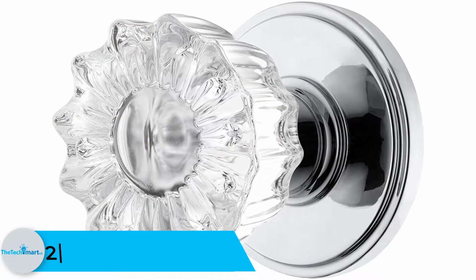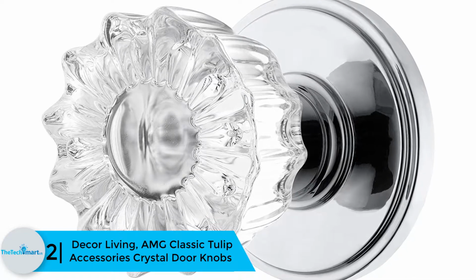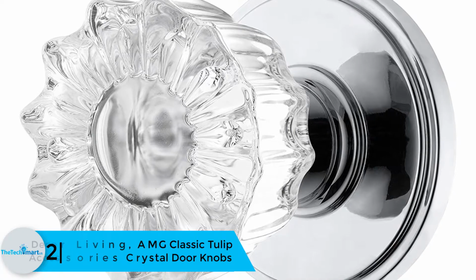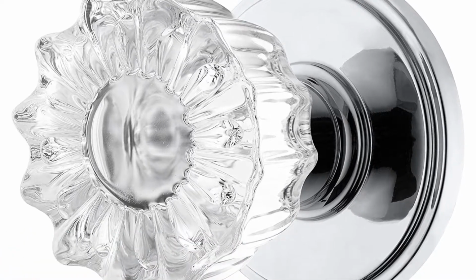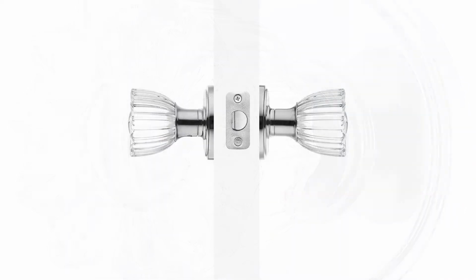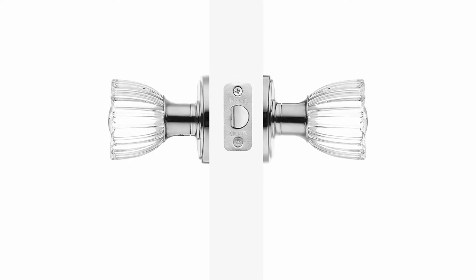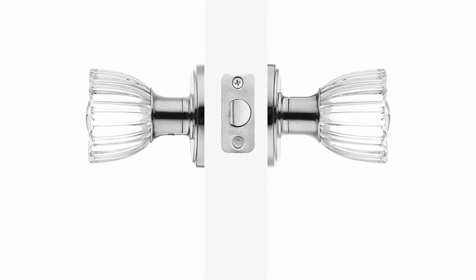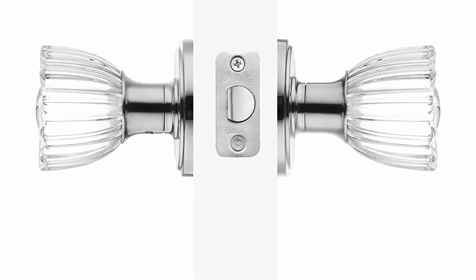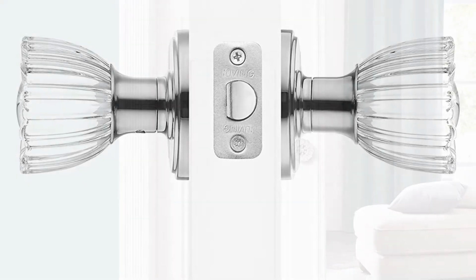At number 2, we have the Decor Living AMG Classic Tulip Accessories Crystal Door Knobs. This is another high-quality door knob from Decor Living. It's one of the leading companies in manufacturing the best doorknobs in the market. The AMG and Enchant door knobs are packed with all installation screws, strike plate, door knobs, and latch, thus it is easy to install. You do not need to hire any professional plumber to install it for you, as it comes with all the mounting hardware, therefore, you can install it yourself.